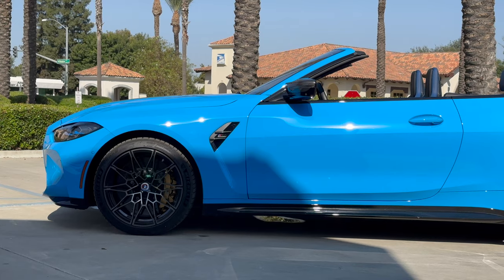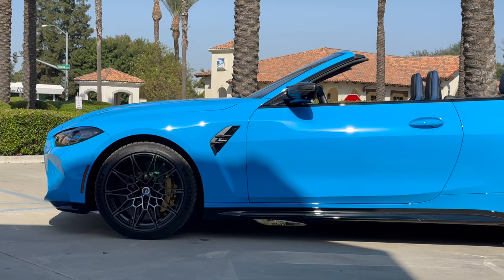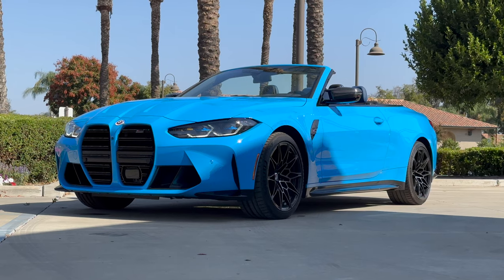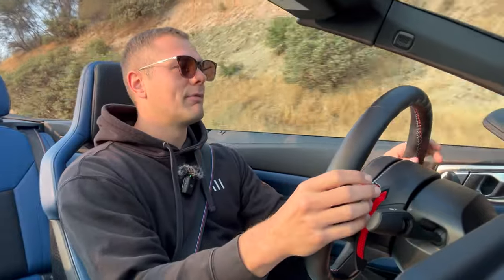I emailed my BMW rep initially and told him about the trip that we were planning, and he was like, I've got the perfect car for you. I was half expecting him to say, oh yeah, we'll put you in like an X5 M60 or something like that. But then he was like, no, we're going to put you in an M4 Competition Cabriolet. I was like, dude, we're going for 10 days, we're hiking, filming, I've got my wife with me, we're going to have so much stuff. And he's like, it's going to be fine, the M4 can handle it.